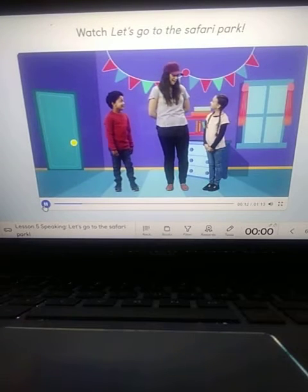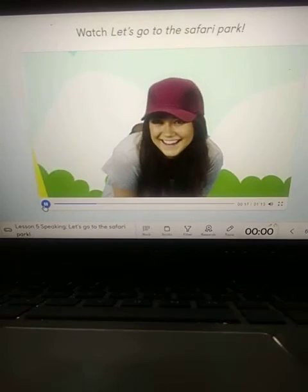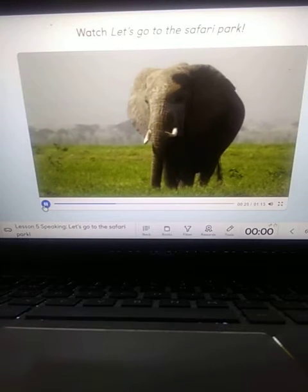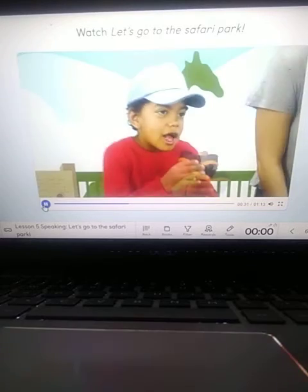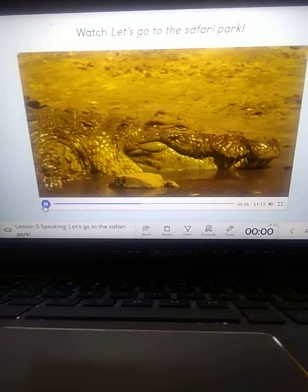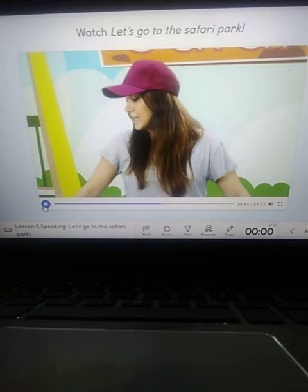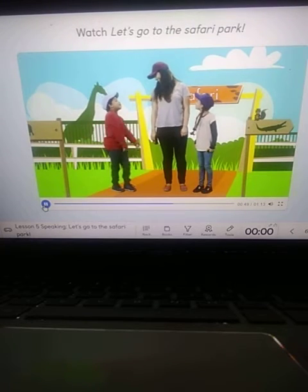Let's go to the safari park! Oh yes! Fantastic! Oh look, Auntie Vicky, what's that? It's gray and it's enormous. It's an elephant. Oh yes, look, it has big ears. And it has a big nose. Oh wow! And what's that in the water? I think it's a crocodile. Yes, it is a crocodile. It has big teeth. Oh my God. Be careful, children. It's dangerous. Don't go too close. No way. Don't worry, Auntie Vicky. We won't.